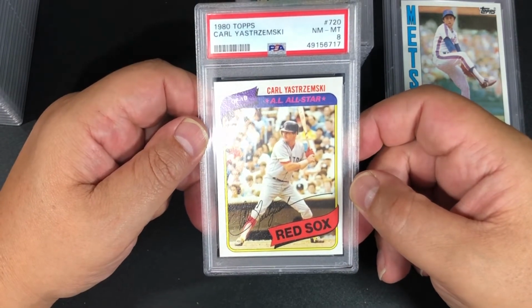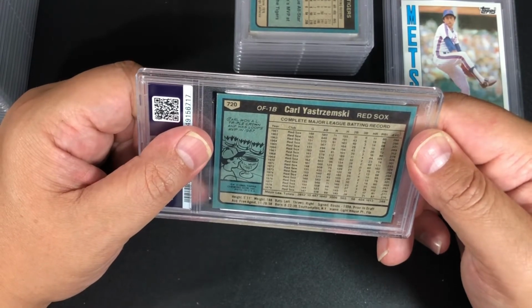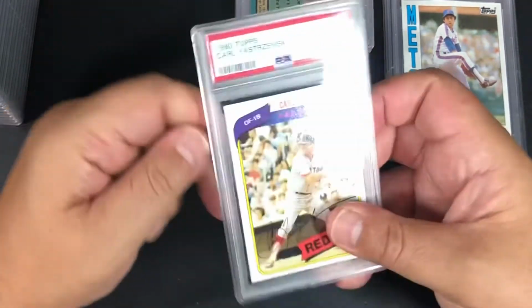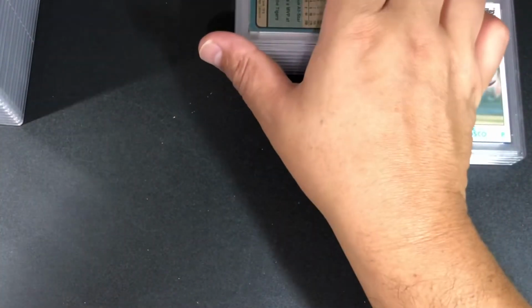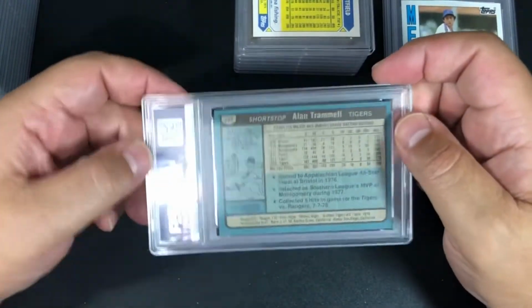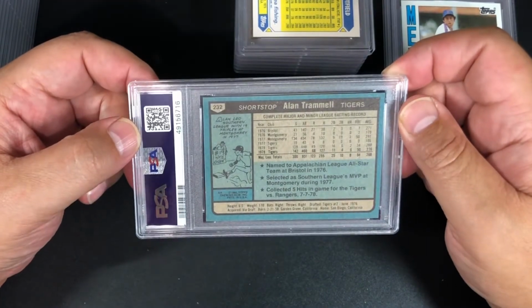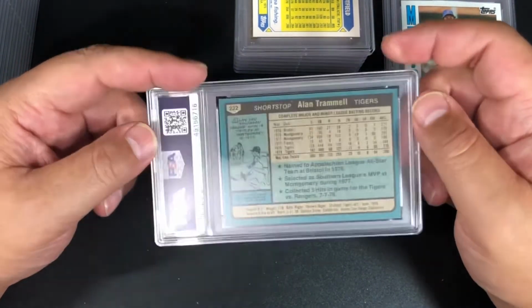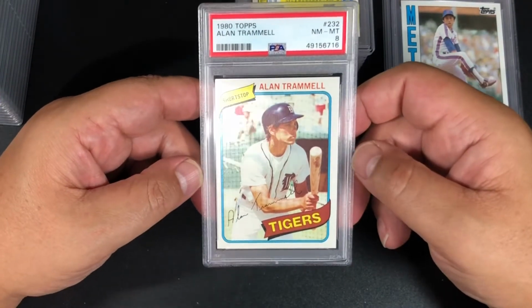AL All-Star back then. What did he hit that year? .270, 28 doubles, 21 home runs, 87 RBIs. So that's Yaz, an 8. Here's another Trammell. I think this is going to be a 10, guys. I really do. I'm hoping anyway. I really like this card. 8. Ugh. Nah, it's off center.